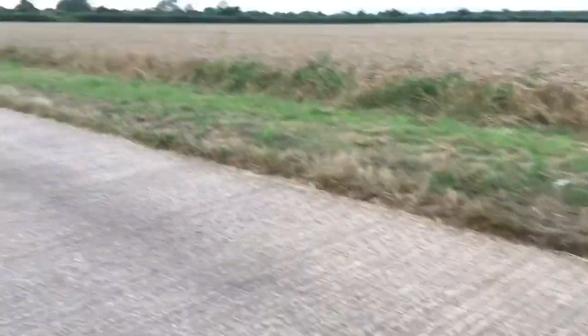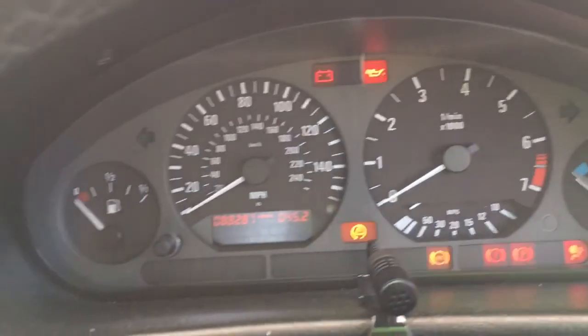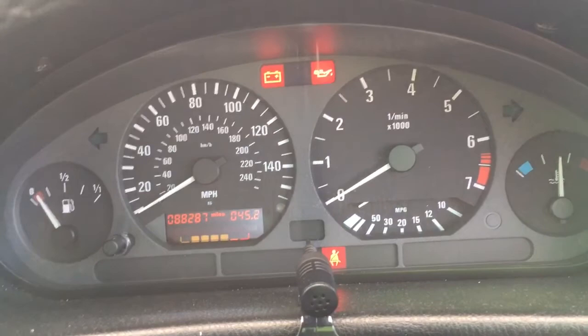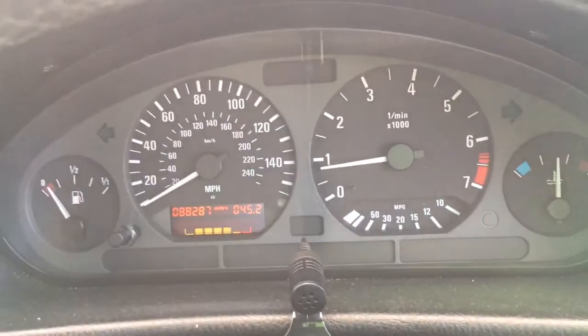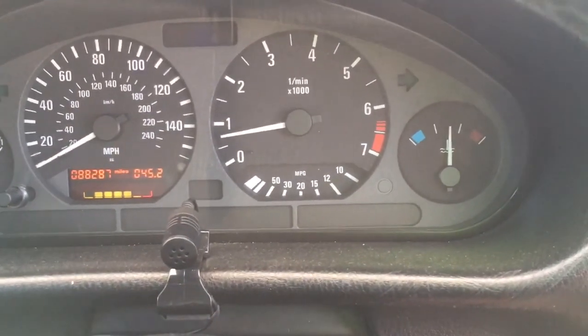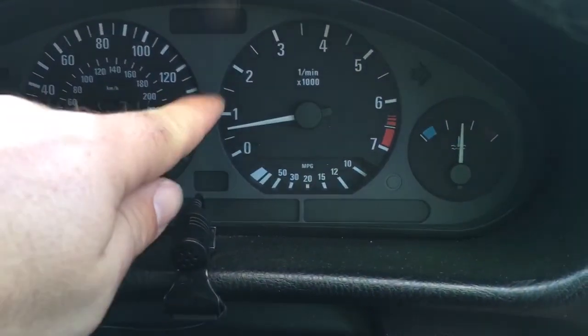And that's the car. So, let me start her up for you. Pop the bonnet so you can see the engine and hear it run. Alright, so we go in the on position there. And now we'll go ahead and start it up. There we go. Temperature is where it should be. Idle, smooth, steady. Exactly what you want to see. No bouncing up and down.